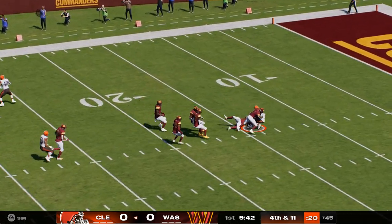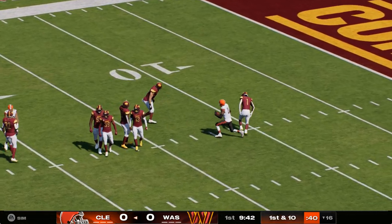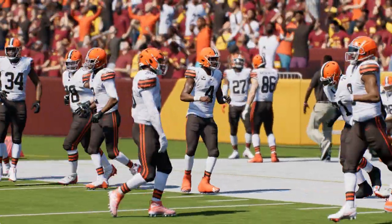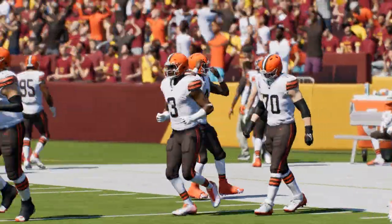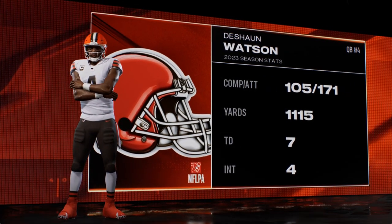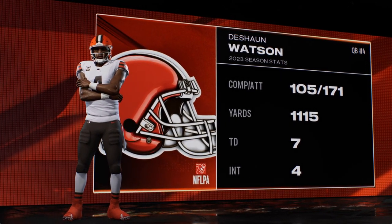Brings it in at the 12, and they bring him down to put a stop to that return. Here come the Browns on offense, ready for their opening drive. They'll be led out by a guy coming off a pair of shortened seasons. The former Pro Bowler, now in his eighth year, Deshaun Watson.